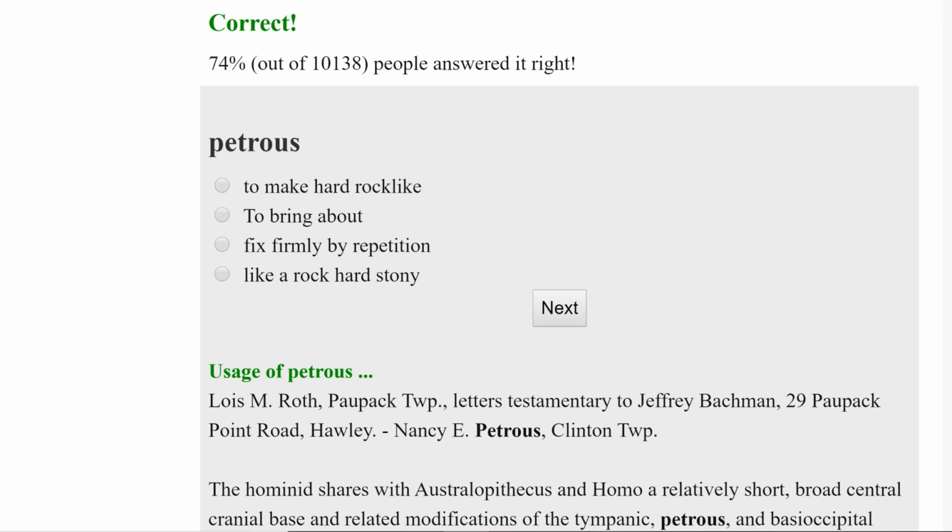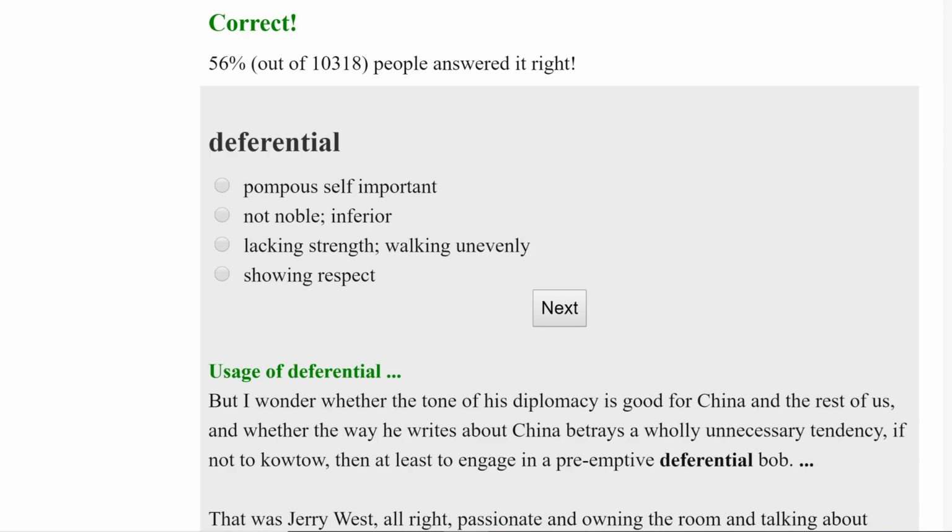Petrus, I don't know that word. Is this my first genuine mistake? I believe I'm going to get it right just because I know that petroleum comes from rock, like the word Peter means rock from the Bible. So Petrus, I'm guessing, means to be like a rock, hard and stony. A bit like, I think, the word ossify, to be like a rock, to be Petrus. And I was right, boom.